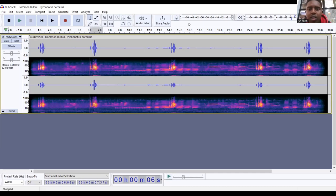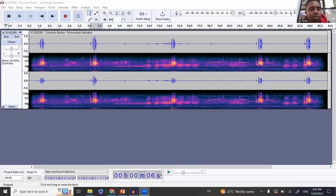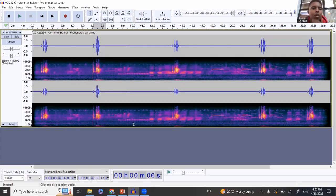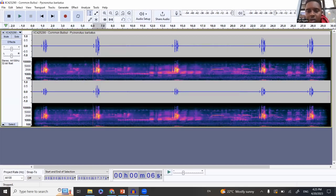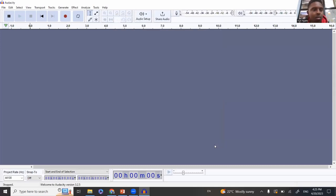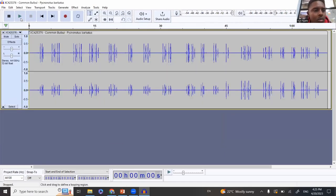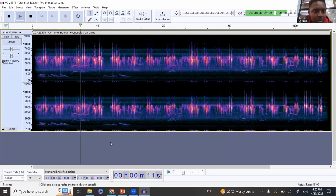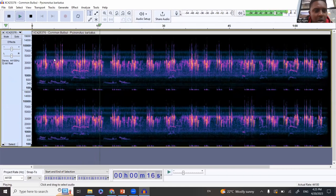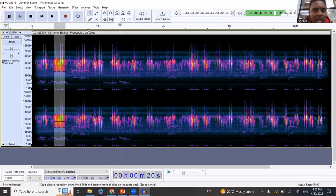Let me reshare my screen instead. So you might want to test things out. This is a common bulbul. This is the test I actually wanted us to try. I'll have to pause, but I might be saying that's where the bird is, but I actually want to prove it.